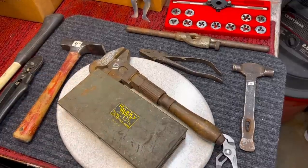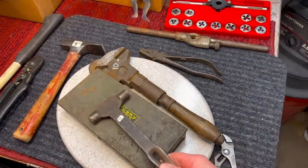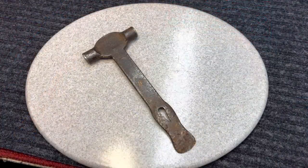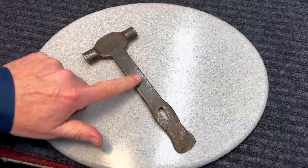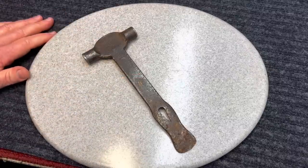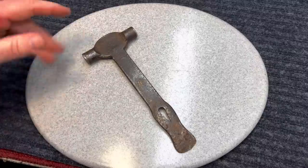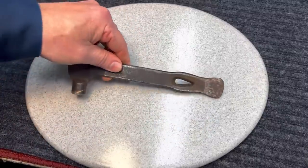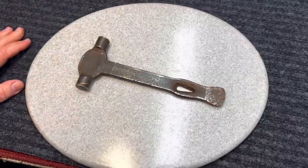But for today, I wanted to do this Cray tool, because I like Cray tools. As you know, I've done a lot of different Cray tools, including ones with a hammer on one side, and the more rare they are, the more expensive they get. But I just like them. I always like these little tools like that. They do come in handy a lot of times.